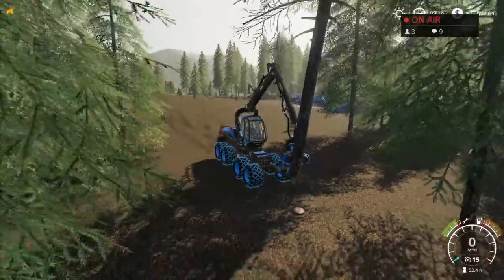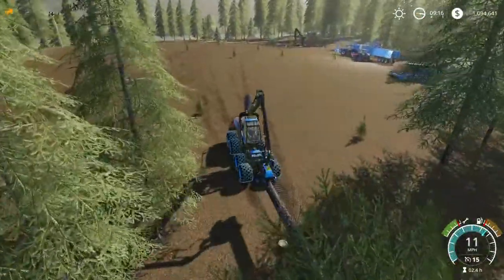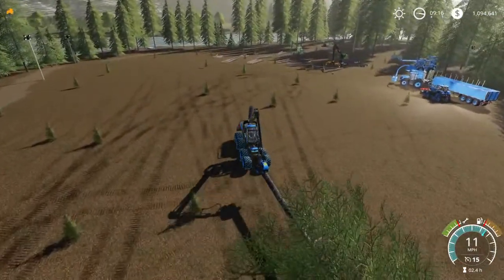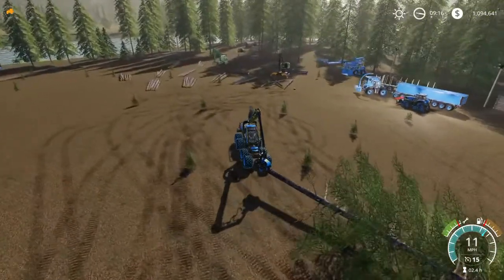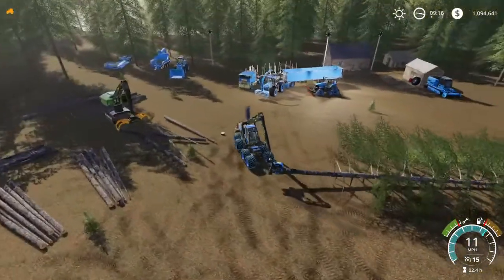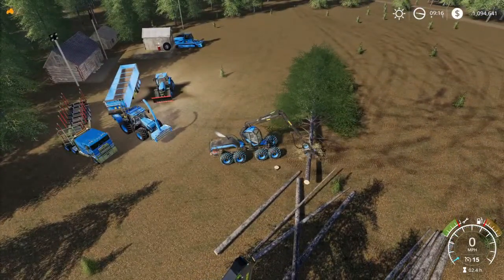What would be kind of cool to do, I think, is to build up a sell point of my own in this area here, like make a different mill, and then we could go to the other side of the map and start clearing out trees over there and then having to bring them all the way through to sell. I think that'd be kind of cool. So kind of have this claim over here and another one going.